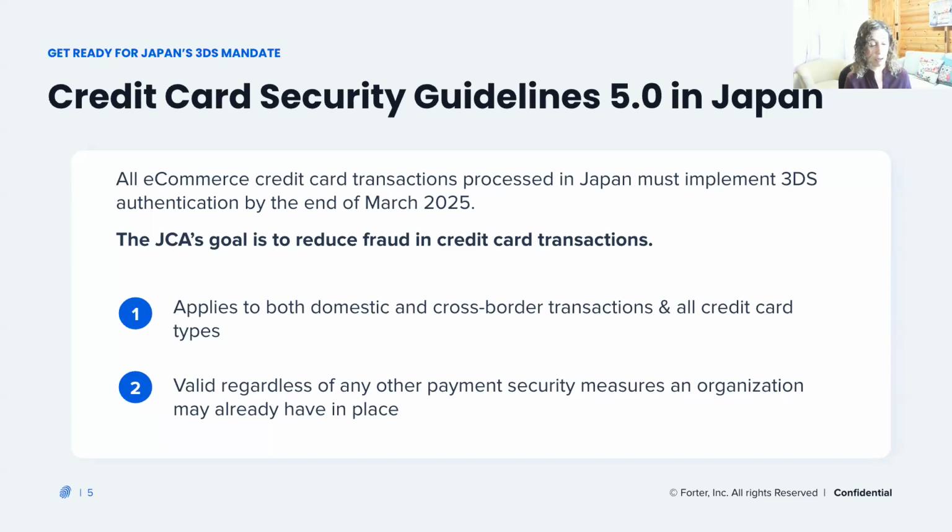And of course, if you work directly with one of the Japanese acquirers, then you're obligated. Even if these transactions are not Japanese transactions, so if for some reason someone with a credit card from the US is being processed on the Japanese MID, then it's also part of the regulation. The goal of the JCA is to reduce fraud in credit card transactions, and it applies to domestic and cross-border transactions and all credit card types. And it's valid regardless of any other payment security measure that you already have in place.